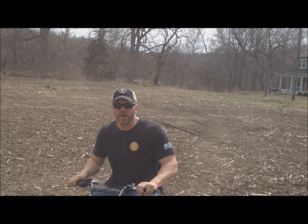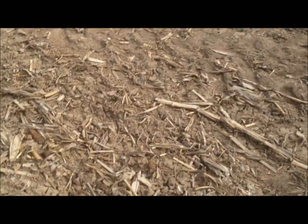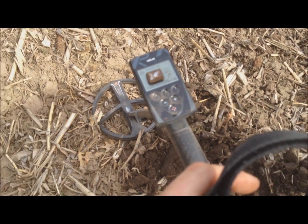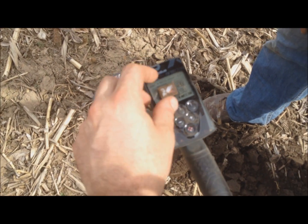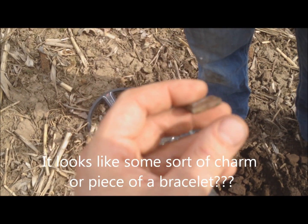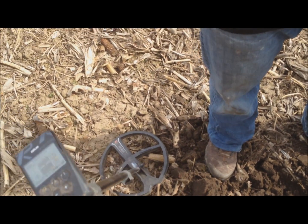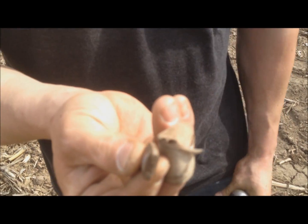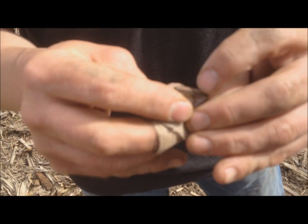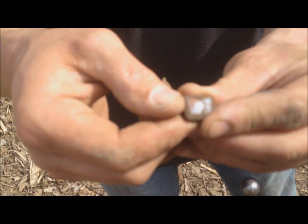Oh, I only have front brakes. What you got, dude? I don't know what this is. I just grabbed it and threw it on top here. Oh, wow. Is it a magnet? It's like copper on the edges. Is it magnetic? Let me see this. Funky. Looks like a little knob deal. It's cool. I don't know what that is.